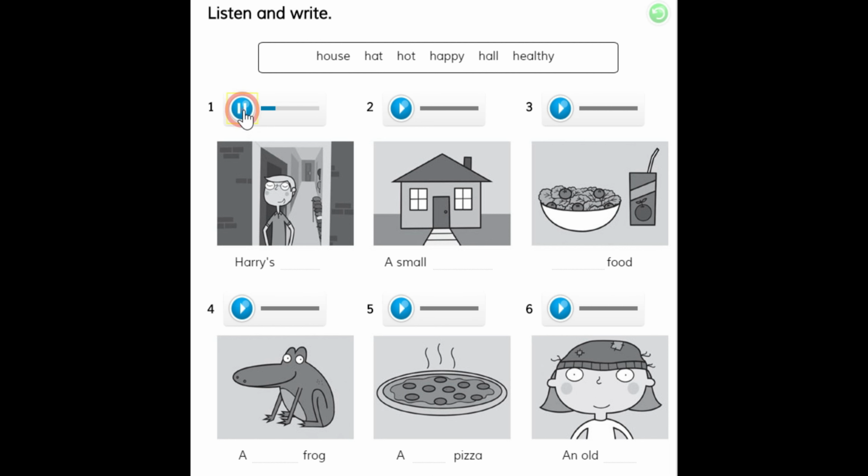Number one, Harry's Hall. Harry's. Hall. Hall. Okay, number two. Listen. A small house. Small house. Ni, small house. How to spell house? Kita tengok kat atas ni. H-O-U-S-E.